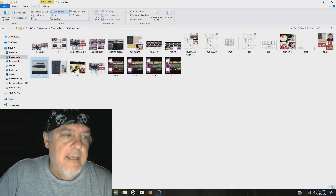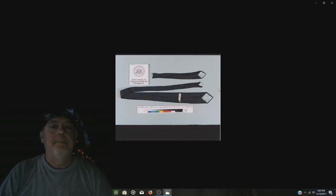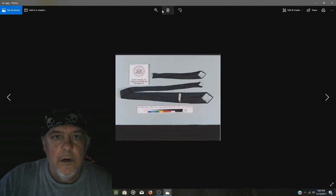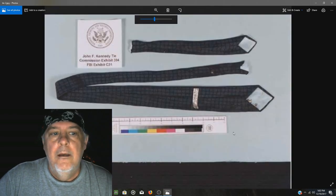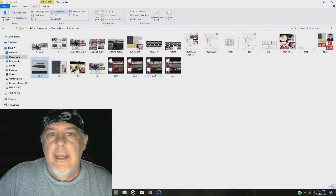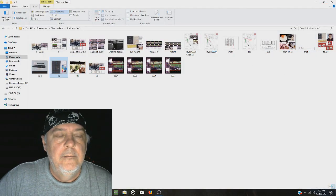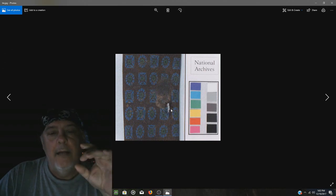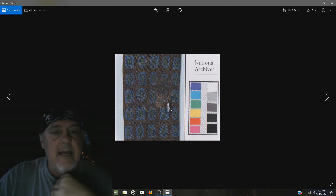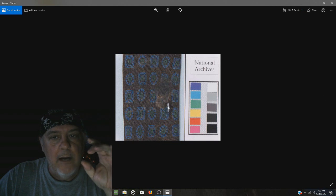Then we look at JFK's tie, and this is where we can see the bullet holes right here in JFK's tie. We're going to look right here. As you see, the bullet hole is actually wider now. That means it exited. It did not enter. It exited because the bullet hole is wider now. And we see there's still blood on his tie and everything else.